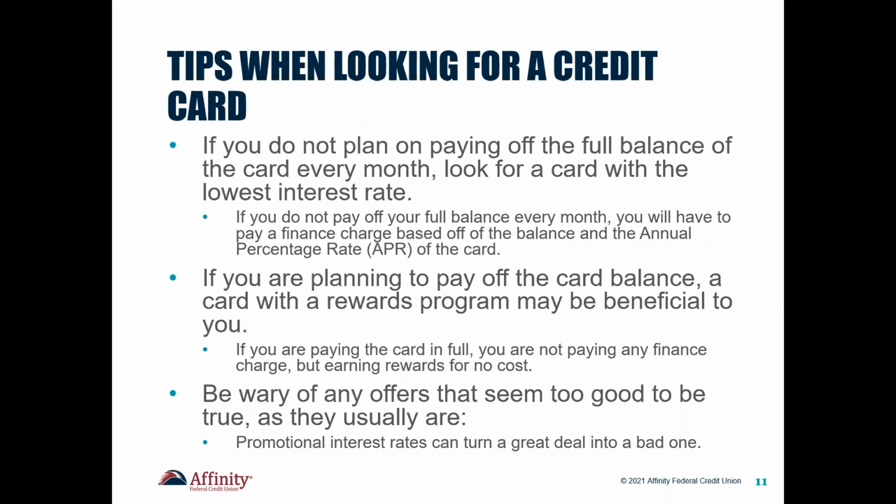If you know that you're going to be making smaller monthly payments, you do want to make sure you have the lowest interest rate. If you're planning to pay off the card balance, a card with a rewards program is definitely the way to go. There are some really great, lucrative reward programs out there. We have some that give you 5% on every Amazon purchase, because everybody uses Amazon. And with the significant gas prices, a lot of companies have come up with incentives for you using your credit card for gasoline, because the prices are so high, the rewards are plentiful.